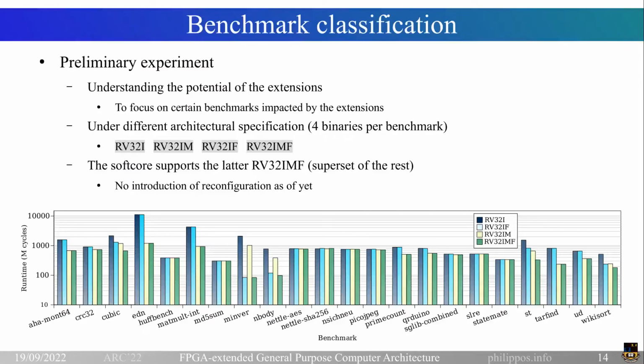In this slide we conduct another preliminary experiment. This time is to understand how these 22 benchmarks can benefit from the different extensions in terms of runtime. In order to do this, we compile all benchmarks using the following specifications. First, our v32i is for the base instructions, our v32im has the M extension, our v32if has the F extension, and our v32imf has both M and F instructions.